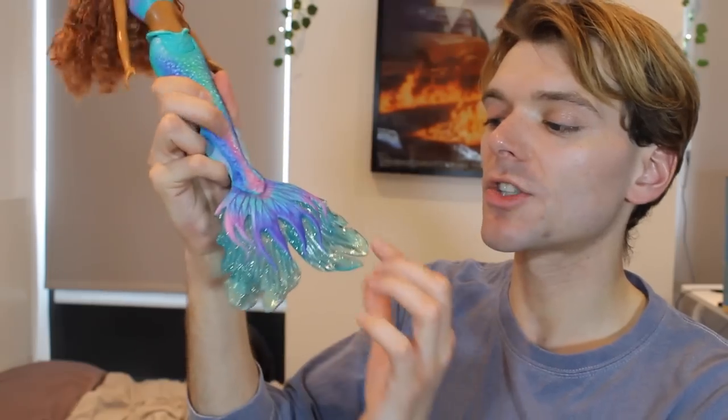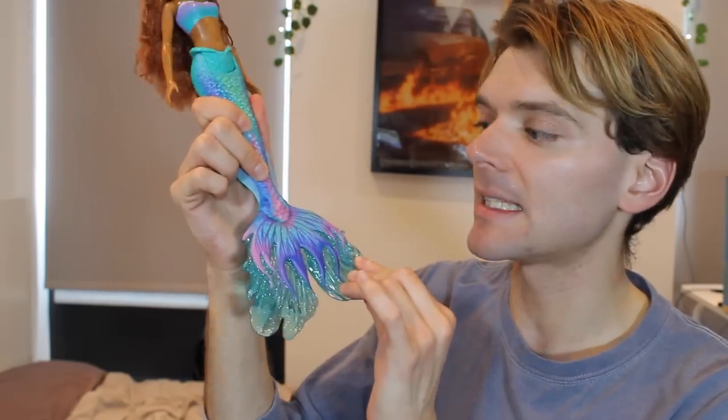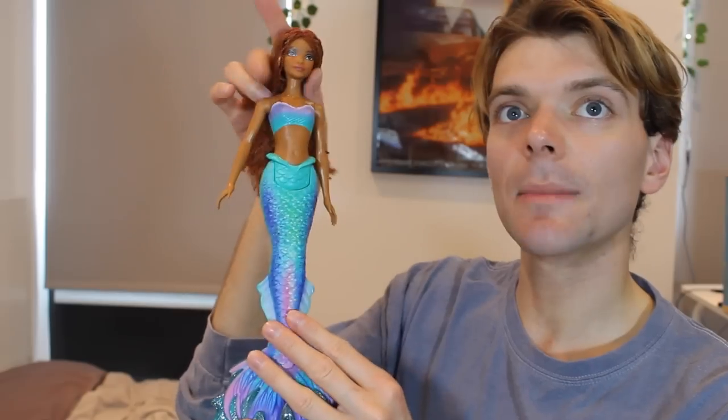And some of the other versions also have material fins, but this one doesn't. And some of them even have material bikini tops, but this one doesn't. This is very much a basic doll. Which is why I was a bit confused when it was £20. I feel like that's a little bit expensive for what is basically just a Fairytopia mermaid. But like I say, the hair's really nice quality.